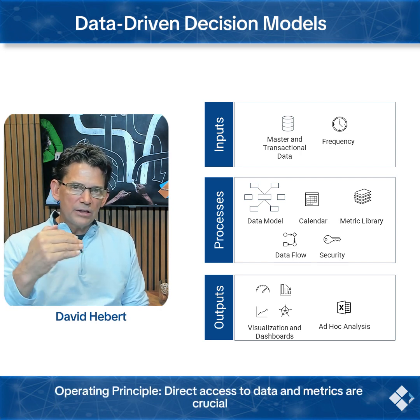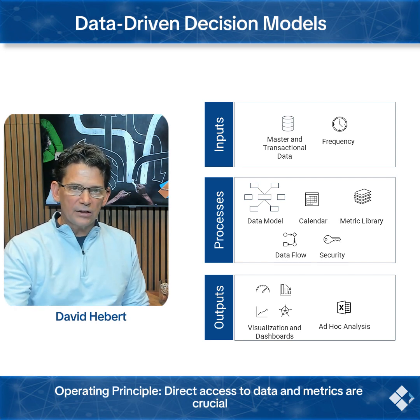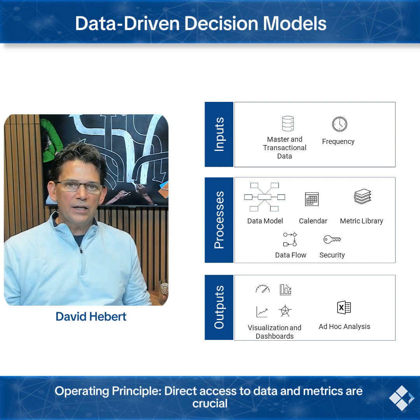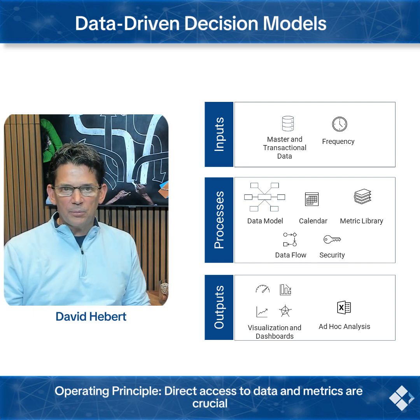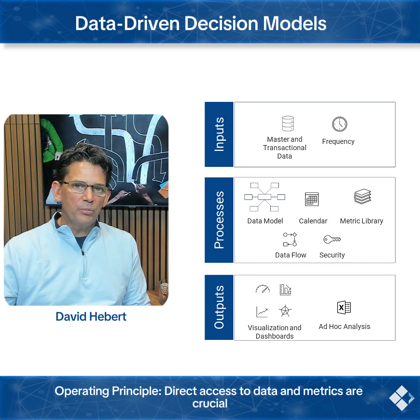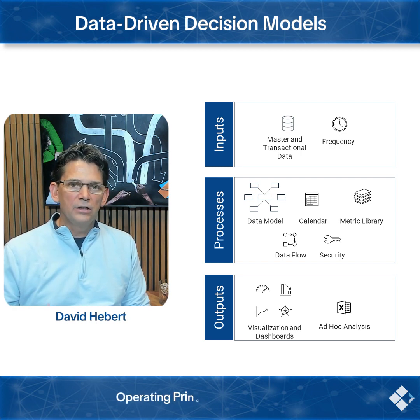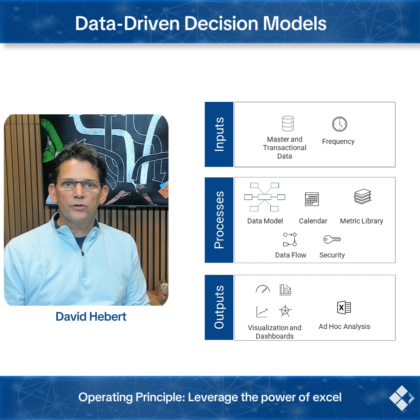However, when you're doing the analysis, you want to have direct access to the data and direct access to the metric library, to be able to quickly do, let's say, ad hoc analysis. And like we said, many times one question will lead to many other questions, and you want to be able to peel back the onion in a very active, agile type approach. So don't underestimate the need and the desire to have direct access to the data to support this decision-making process and make it as agile as possible.